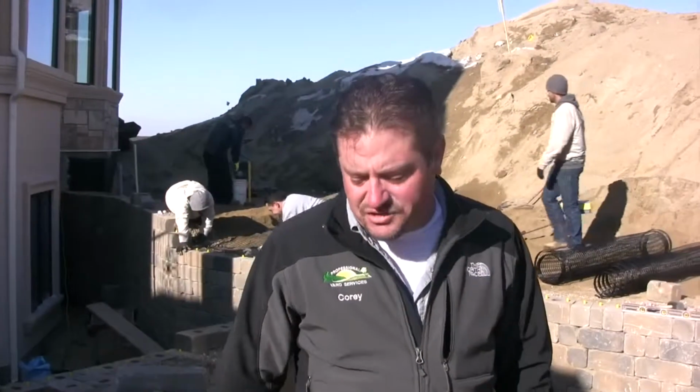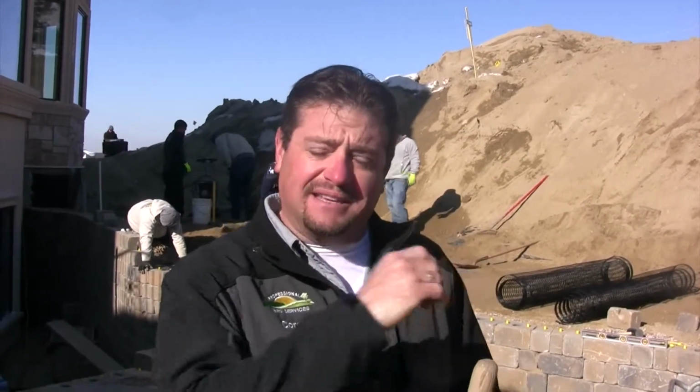It's Corey with Professional Yard Services. We're here in Draper, Utah. We're building a block wall, which is a little challenging because it's engineered, and we have this geogrid that has to be laid back 11 feet into the earth, compacted in 6-inch lifts, and then tested with an engineer to make sure it's at 92% compaction rate.